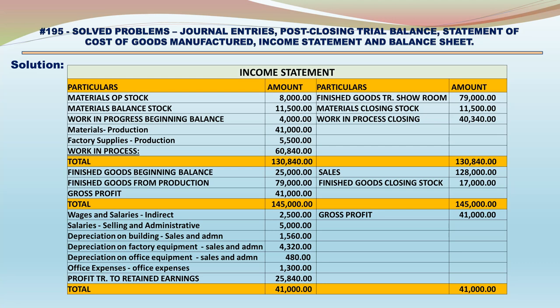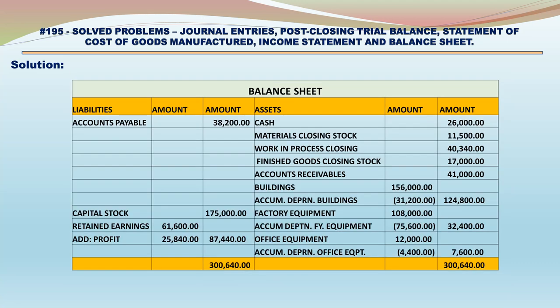On the debit side, finished goods beginning balance 25,000, finished goods from production 79,000. On the credit side, sales 128,000, finished goods closing stock 17,000, total 145,000. There is a gross profit of 41,000 transferred to profit and loss account, gross profit on the credit side 41,000. On the debit side, wages and salaries indirect 2,500, salary selling and admin 5,000, depreciation on building sales and admin 1,560, depreciation of factory equipment sales and admin 4,320, depreciation of office equipment sales and admin 480, office expenses 1,300, profit transferred to retained earnings 20,840. Balance sheet, liabilities amount, assets amount.